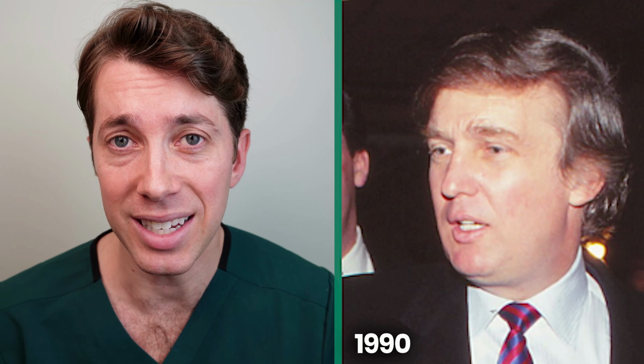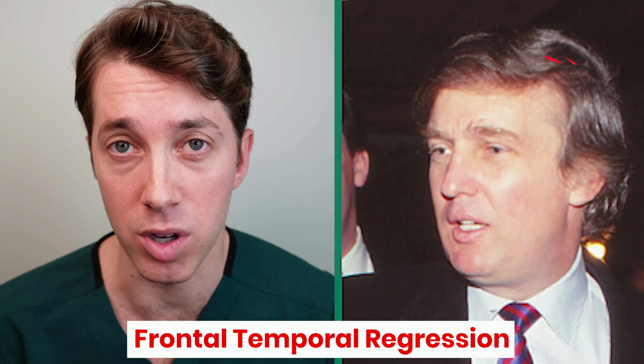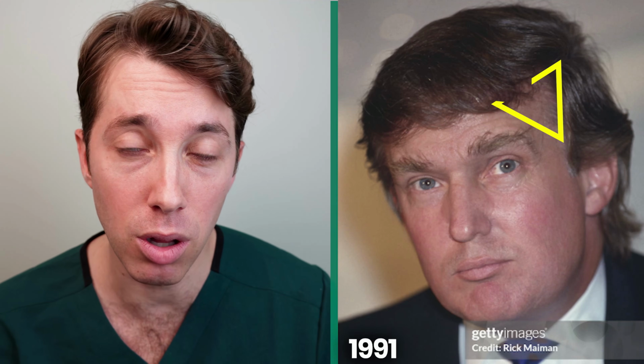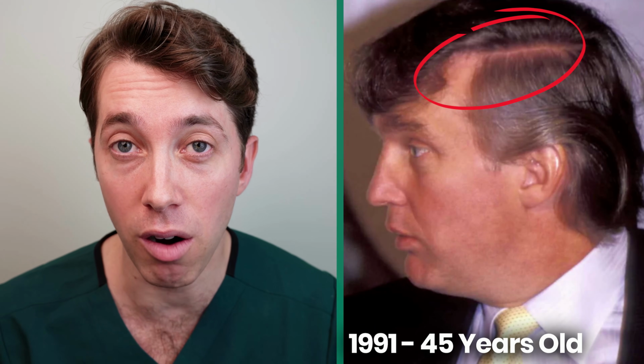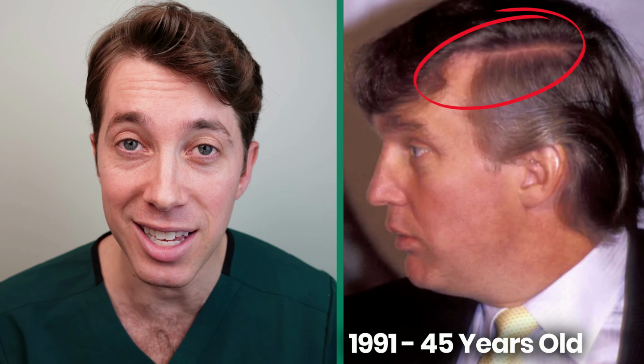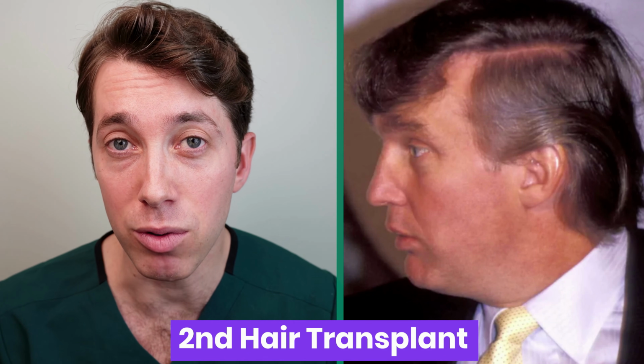In the early 1990s, you can notice that Trump continues to have frontal temporal regression. But if you look closely at this photo, you can also notice that there's some scarring. And this makes me think at this stage, he probably had another hair transplant. In this case, I think he had a rotational flap.